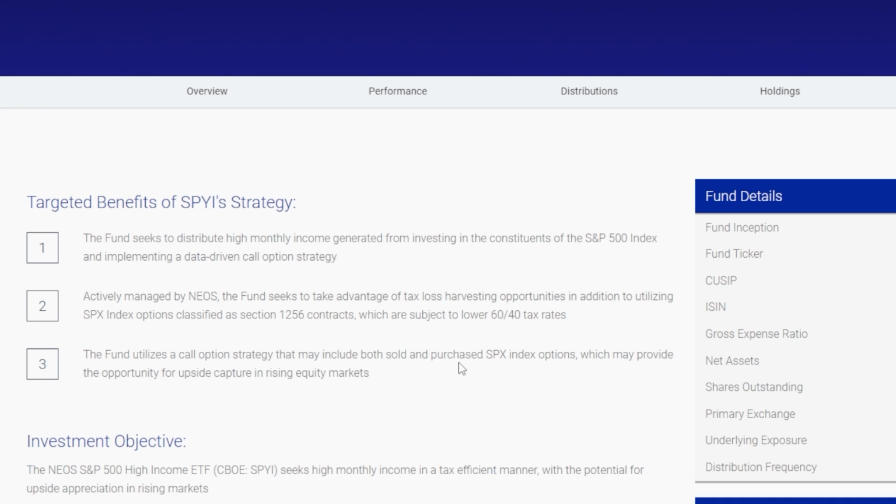But with SPYI, because at times they are also buying call options of things like SPX, that means that if and when the market turns bullish, you're going to have potential exposure to the upside taking place in the market.